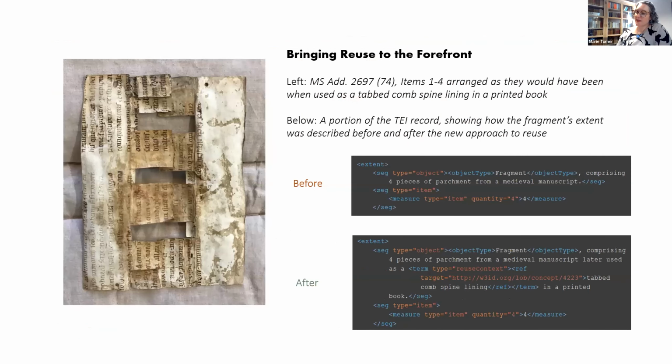At the beginning of the project, the opening of the extent description looked something like the top example here. Very basic, simply recording the fact that this is a fragment and that it came from a medieval manuscript. Now that same tag has been expanded to capture the manner of reuse, as you can see in this record for MS Additional 2697 number 4, 4 pieces of parchment from a single leaf of a 12th century Bible, subsequently used as a tabbed comb spine lining in a printed book. Including this information not only gestures toward a fragment's identity as binding component, supplementing the data found in the provenance field, but opens up new research avenues by creating the potential for readers to search for all fragments used as a particular type of binding component.